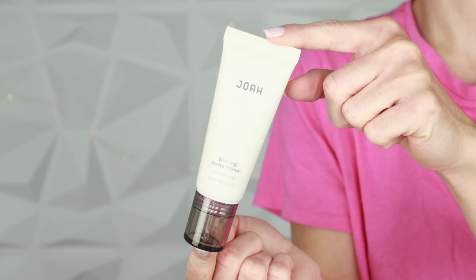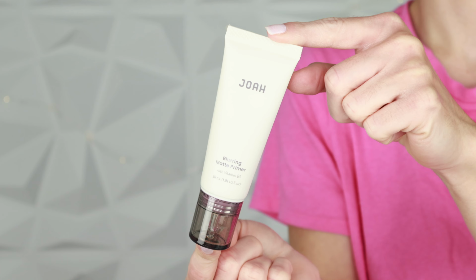I'm starting the complexion off with the Blurring Matte Primer with vitamin B5. This is a pore minimizing matte primer that is supposed to smooth your skin, and it's infused with skincare that absorbs oil without stripping moisture, hydrates as it preps. So it all sounds good. I'll show you some up-close shots of the packaging.